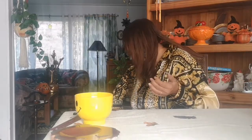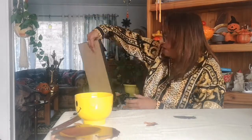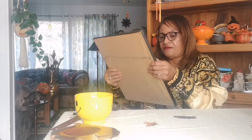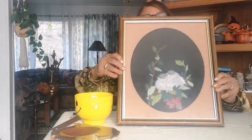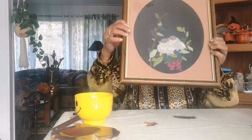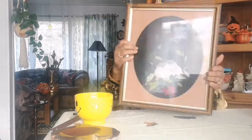You can see some things, but you can't really see it. And then you're going, oh my gosh, should I buy it or shouldn't I? So that's what happens. Your curiosity gets the best of you, so you just got to buy it and see what's up. So I found this beautiful little hand stitch, cross stitch, whatever you call it, picture. This is two birds and some floral in it.